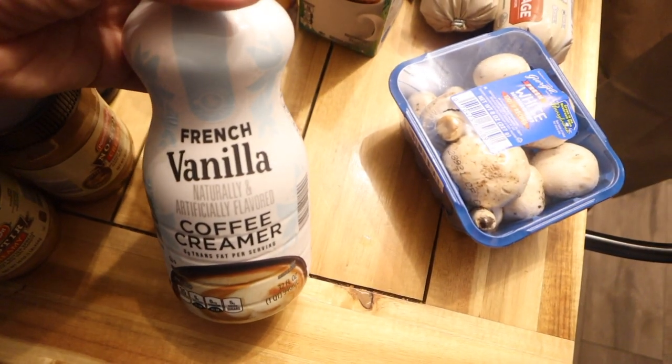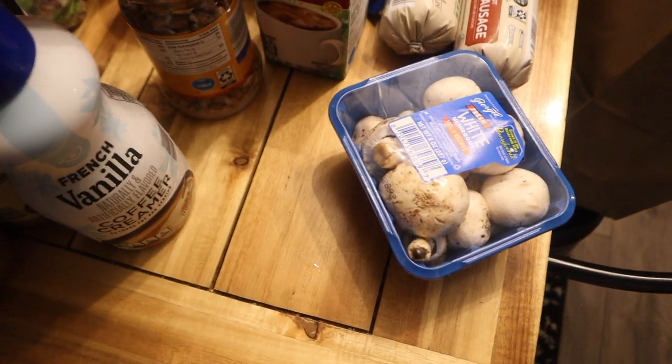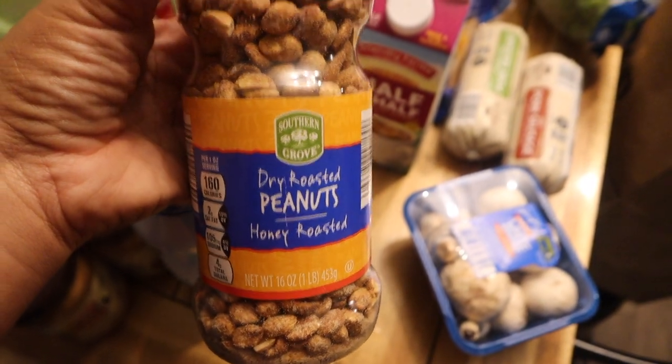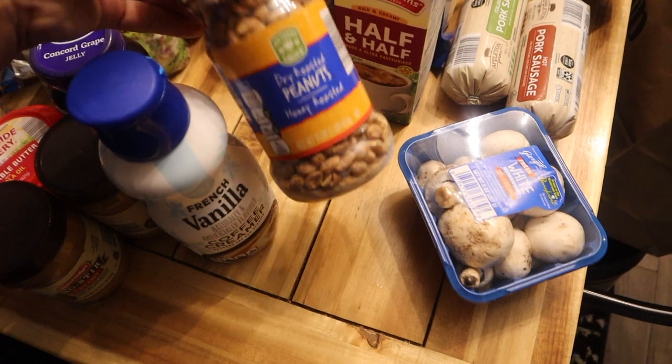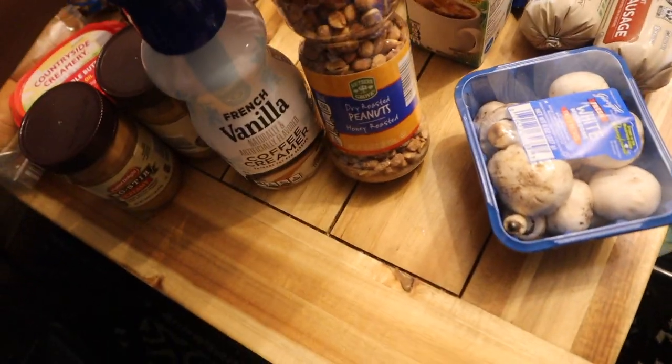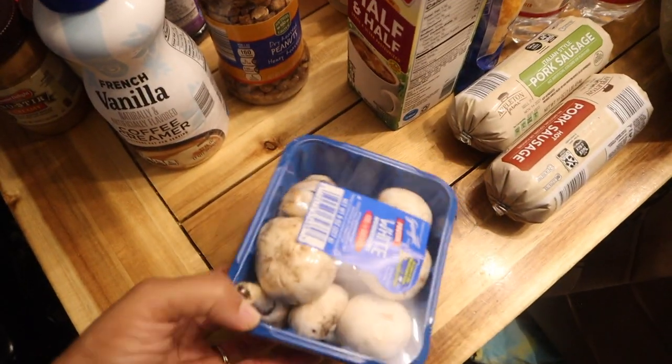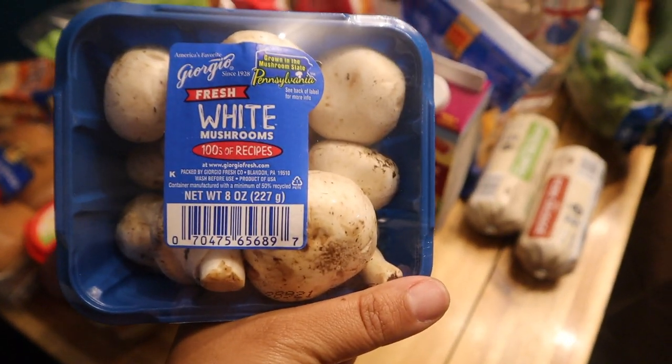I got some French vanilla coffee creamer for him. Also got some dry roasted, or the honey roasted peanuts. Normally he eats the almonds, but the last few weeks he's been liking the peanuts better. So got him those. And then I got some white mushrooms for my breakfast.